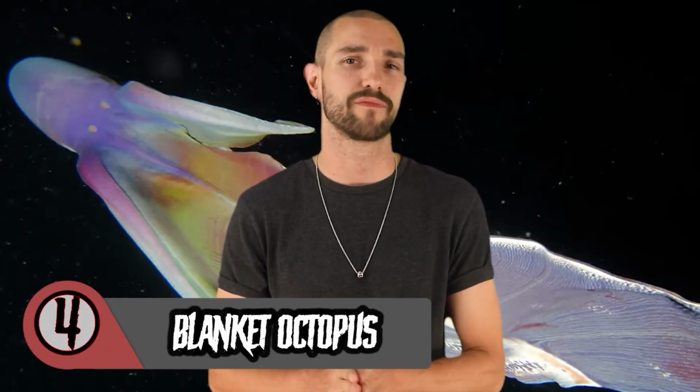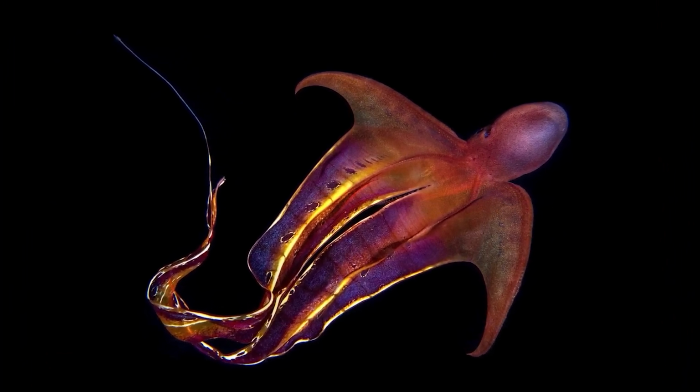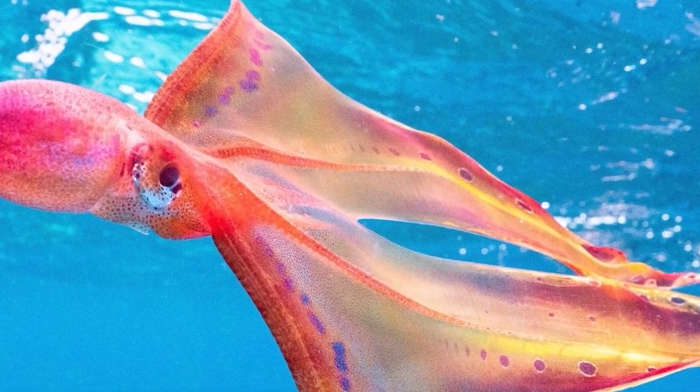The blanket octopus. The blanket octopus gets its name from its female counterpart, the very rarely seen and supersized female blanket octopus. She has a long fleshy cape that wraps around her tentacles. This cape makes the octopus appear larger and more intimidating to predators. Though the female blanket octopus is already large, growing to around 2.5 meters in length, the males only grow up to about 1 inch, weighing in at a monstrous 1 pound.